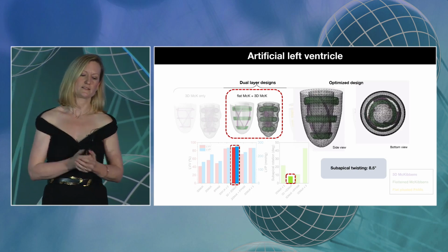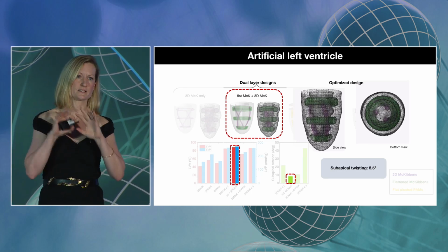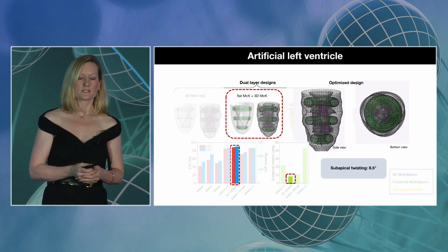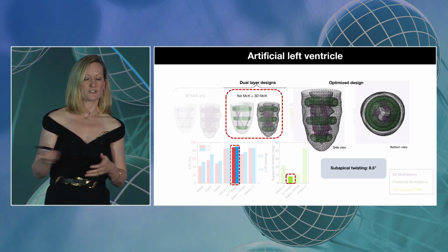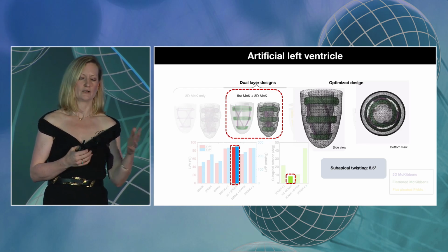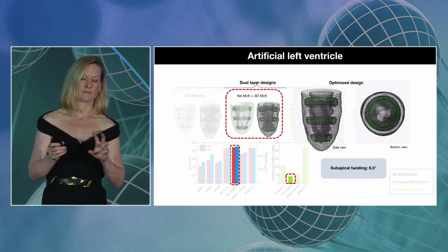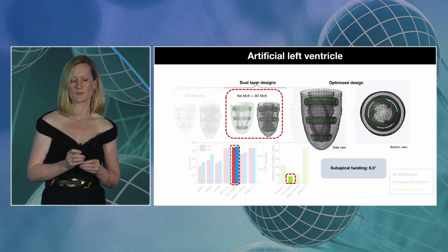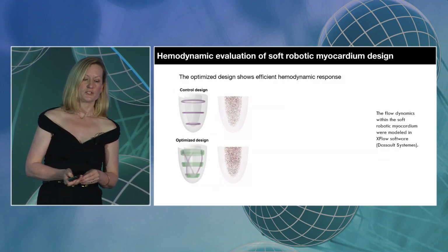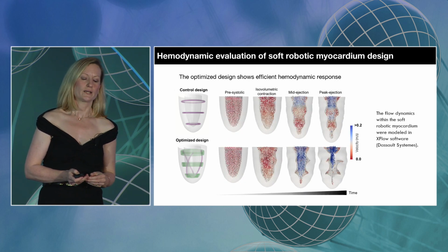So we have two layers. These are McKibben pneumatic actuators that are placed circumferentially and, on the inner layer, helically. So we can replicate really physiological 70 to 80% volume displacement, correct pressures, and good ventricular twisting as well, about 8.5 degrees. Now we can couple this to a fluid model using XFlow.